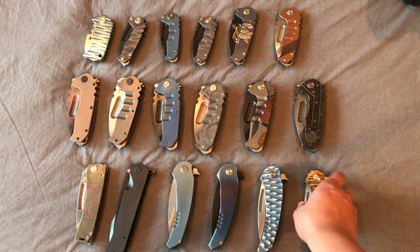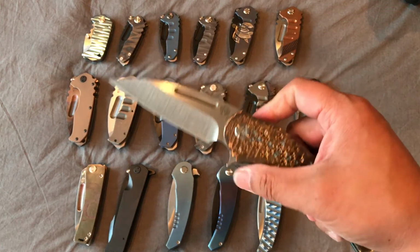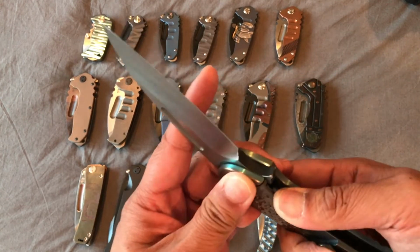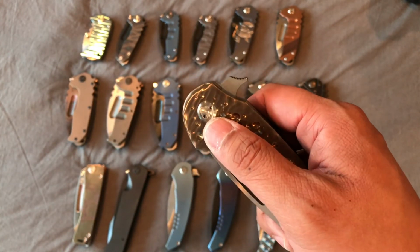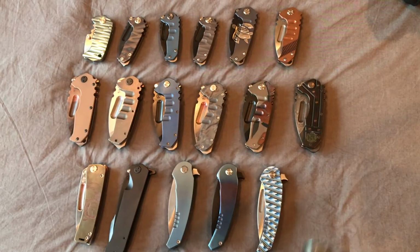Last but not least is this guy here. And again, this one actually flips pretty well. This is an S35V. Not really broken in because I haven't used it, but this knife is awesome looking. This is all hand done. Really cool anodization there. And again, this one has the Medford logo on it. So just a pretty cool knife.